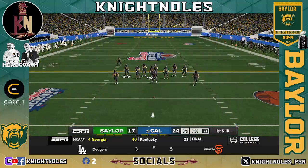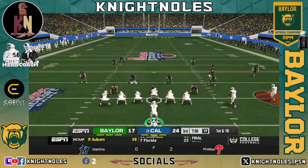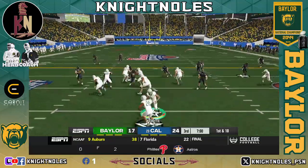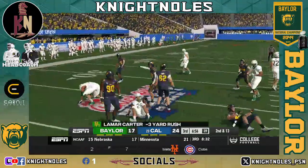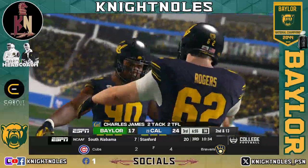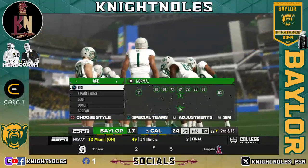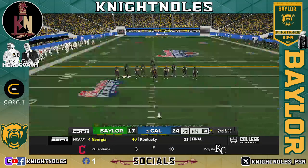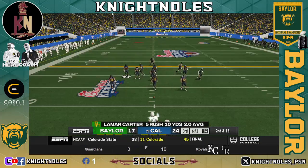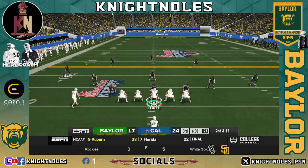This deficit can be easily overcome, sure. But they have to be thinking if they don't get something going on this series, the burden is going to be felt by their defense. Give to the running back, and he's going to lose yardage. Second and 13 coming up here. Ball on the 22-yard line.